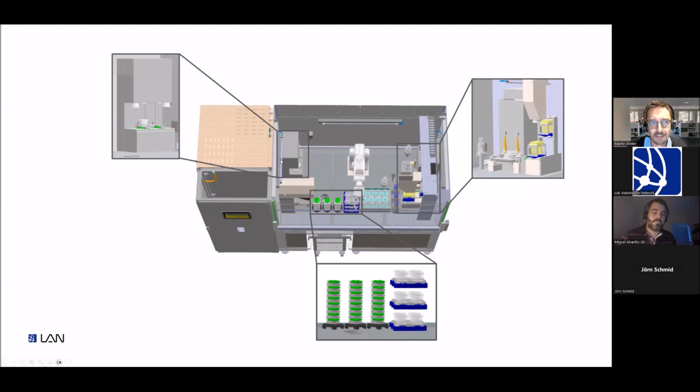Then we have on the left side here, the module which is separating the funnels and combining the membranes with the agar plates. The upper left, we see the incubator here in orange. So all the functionality that is needed to perform the filtration is included here in the system, and it has a smaller walkaway time, of course, a smaller sample capacity, almost the same throughput, but more user interaction, more operator interaction.